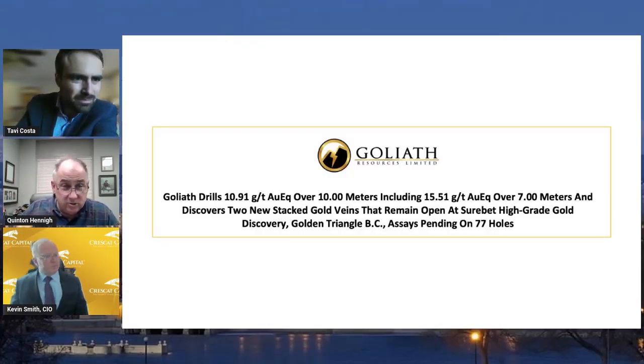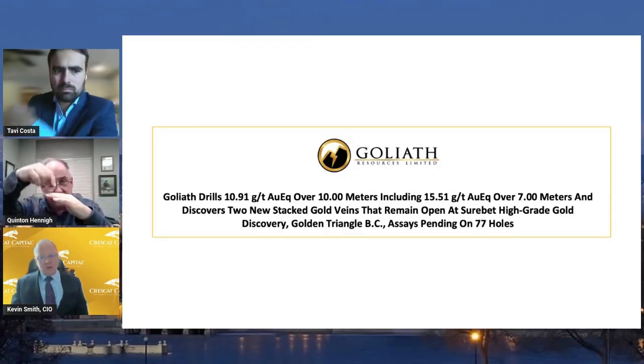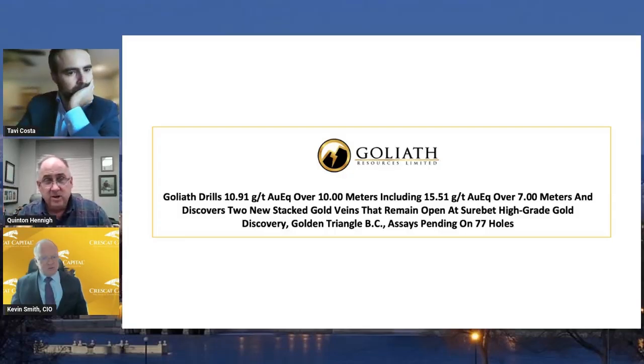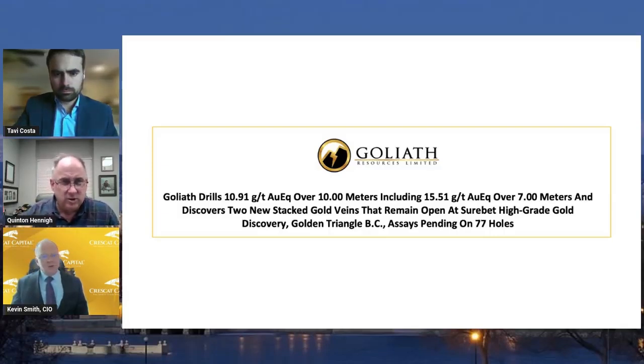And then they had another news release. I think this was earlier this week. It was nearly 11 grams gold equivalent over 10 meters. And this is out of a drill hole that hit multiple lodes. As it went down, as these things are relatively flat lodes, they actually hit a number of intervals. But this is the one interval out of the hole. Doesn't say the name of the hole. Anyway, out of the SureBet zone. All right, now they have a lot of holes coming back yet, so we have lots more news, but let's look at this a little closer. Go to the next slide.